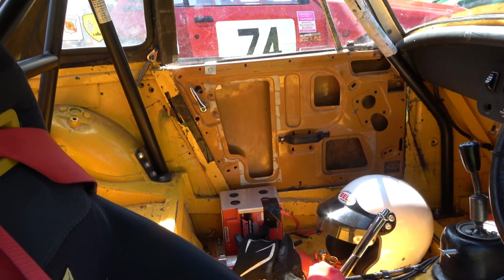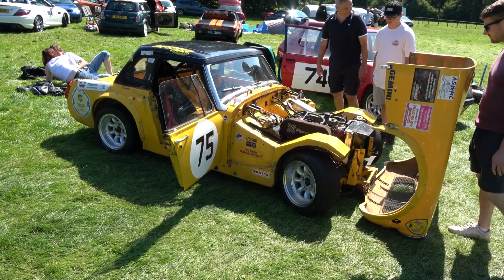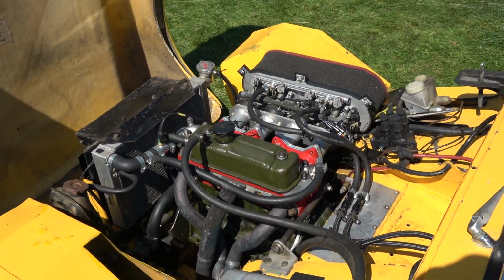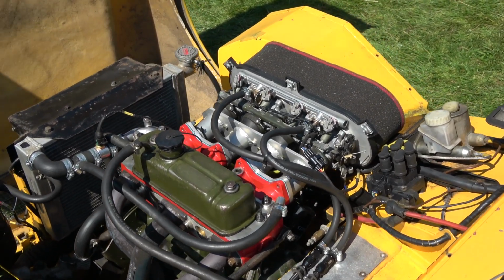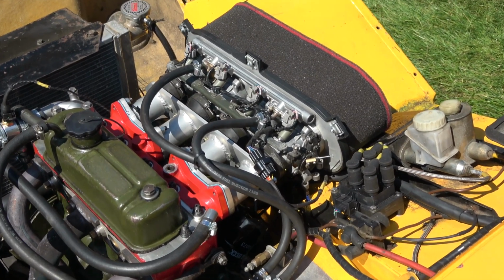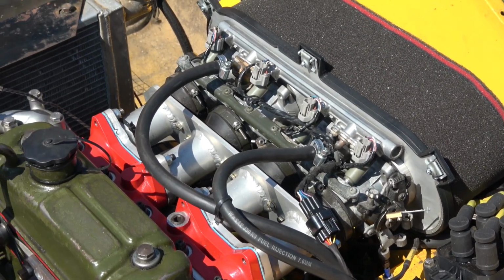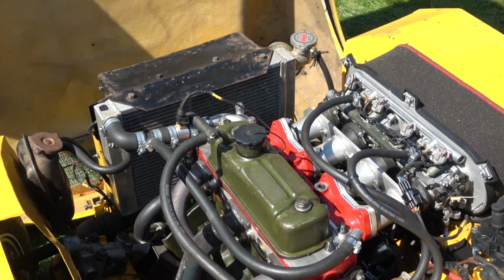But it's a fully prepared car, one that's quite well known on the hills, always sets good times and always well driven. So it's a pleasure to have a look around it, and we can see especially some of the modifications like his inlet manifold. I'm interested in speaking to him about that, and some of his experiences on the hills. So we'll find the owner and see what he's got to say about it.